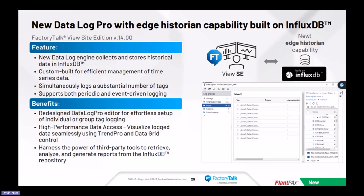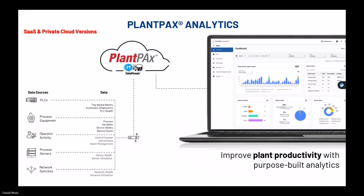So if you had a small amount of process data that you wanted to store, this would be a nice option to look at without having the expense of a dedicated historian, if you feel like that was overkill. And what's also nice is it's currently supported in View SE. There are also plans to add InfluxDB into FactoryTalk Optix as well, but that's at a later date. So we're pretty excited about having this in View SE.